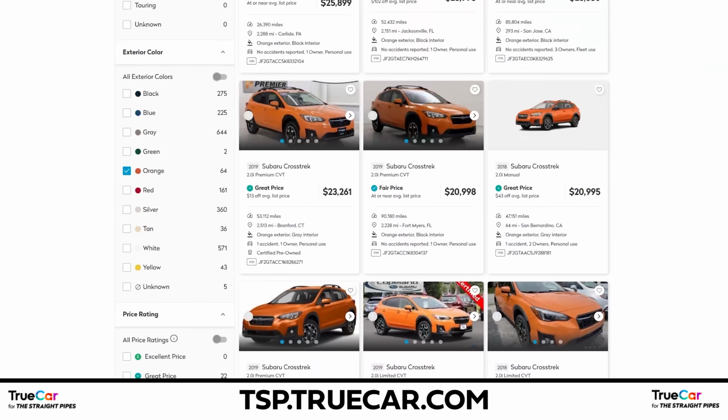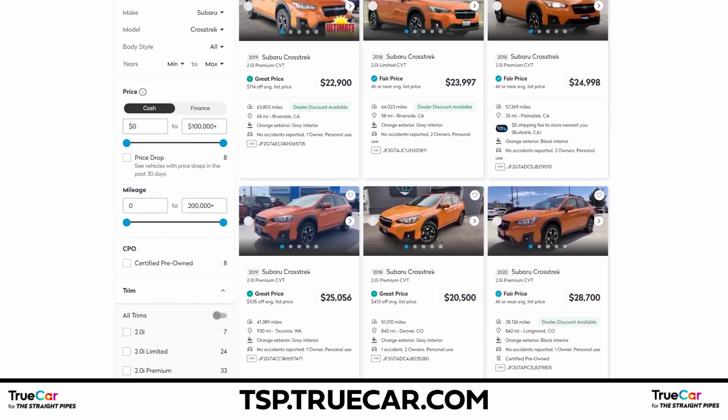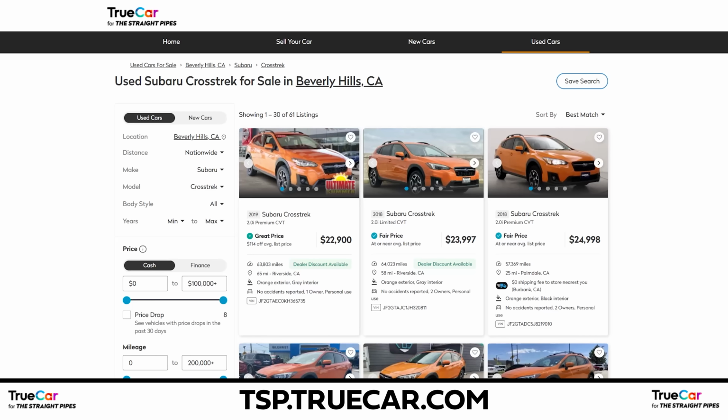I'm thinking I'd maybe find a 4-year-old orange Crosstrek with those cool wheels I like, manual transmission, the infotainment I like, find that on tsb.truecar.com, and I would be so happy.